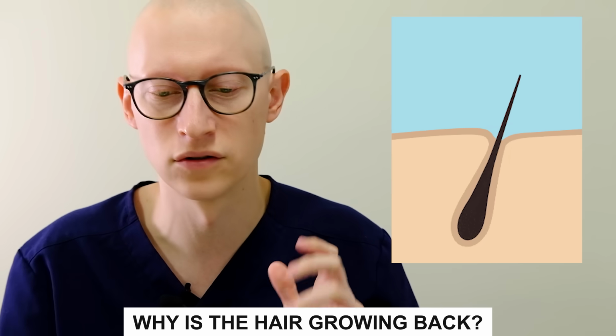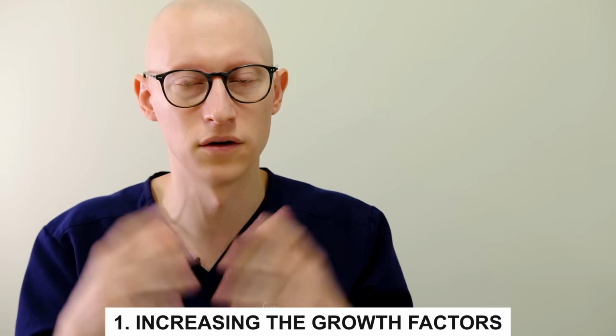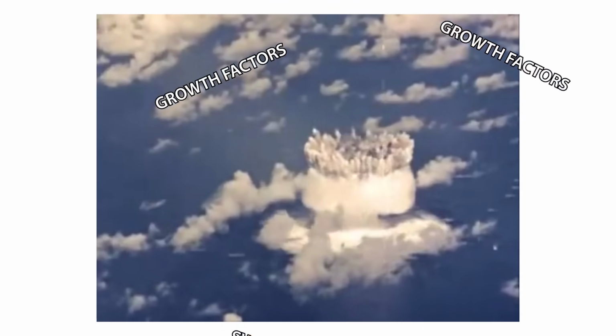So what are the mechanisms for hair regrowth? Why is the hair growing back? There are two general concepts here. One is increasing the growth factors in the local vicinity of where you've done the microneedling. And if it's combined with PRP, or platelet-rich plasma, then you get the added benefit of the actual platelets that you're putting back to the scalp opening up and spilling their growth factors. So there's that, but even without PRP, it's been shown that the growth factors in that local area increase with microneedling as the body looks to repair itself.